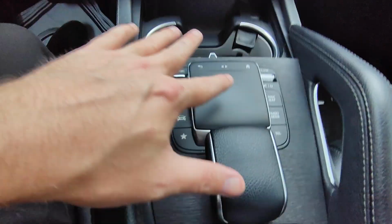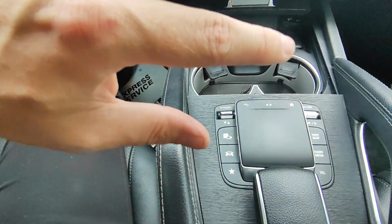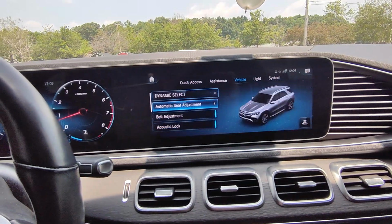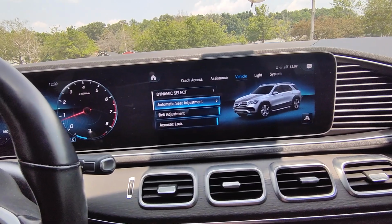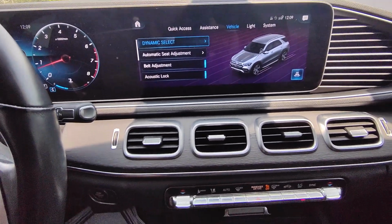So you have this little trackpad down here. It works like on a laptop, where everything is touch for your fingers. So when I move this here, you can see I'm going through all the different screens and changing all of the different settings and going through all of those different avenues from there.